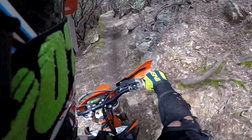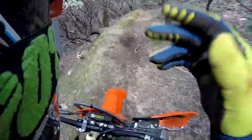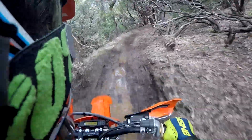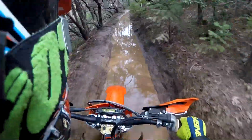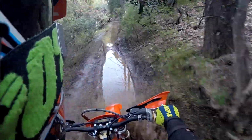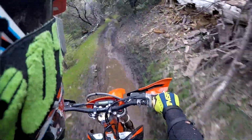That little rock right here we used to call Goat Rock, because we used to go over it instead of through the channel, but somebody chopped that channel out and made it wider, so it's a little quicker to just go straight through it.